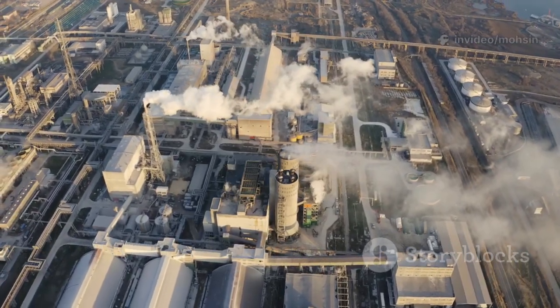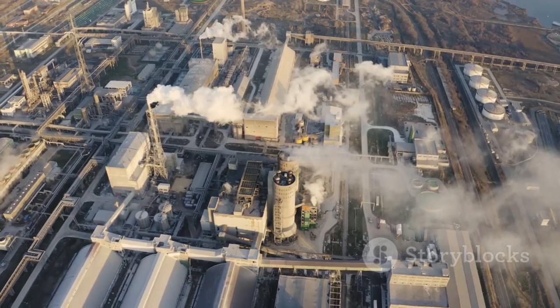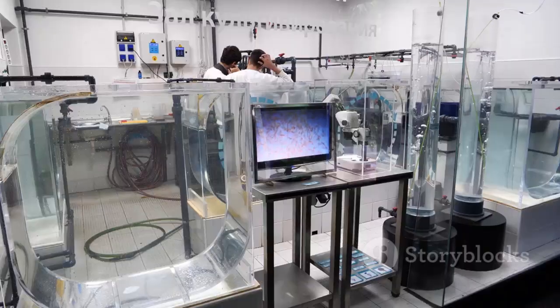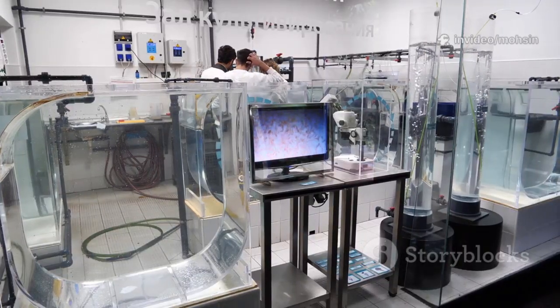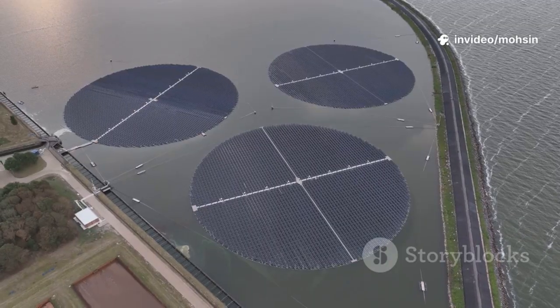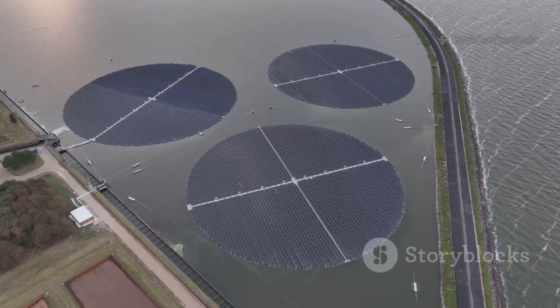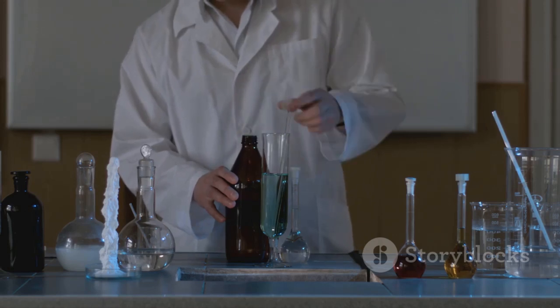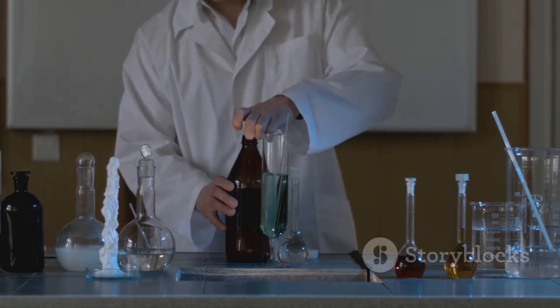Let's compare. Most hydrogen today comes from steam methane reforming, using fossil fuels and releasing lots of CO2. Electrolysis is cleaner but needs huge amounts of electricity, making it expensive. Enter sunlight and urea-assisted photocatalysis, no fossil fuels, just sunlight and wastewater. This slashes raw material costs and sidesteps the high energy demand of electrolysis.